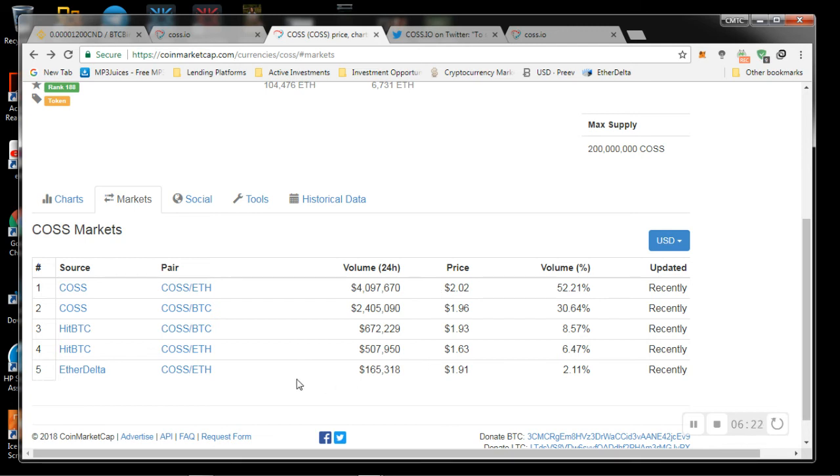And as you can see, like I said before, 2% volume on Ether Delta, 6 to 8% volume on HitBTC, but you have 52.21% trading in Ethereum. Now, on Cost's website, how is Ethereum trading going on when Ethereum is blocked and trading is basically frozen and the site is messed up? What are these guys doing, or what's going on behind the scenes with people's Ethereum and their money that is making the price go up like this?